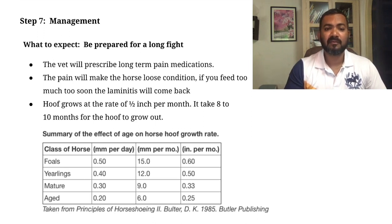Be prepared to see your horse lose a little bit of weight, look like skin and bones. It's okay. You can always put the weight back on the horse again. You can feed him or her up again. And remember that the hoof grows at the rate of only half to one third of an inch per month. So it could take 8 to 10 months for the hoof to grow out. And I've put a chart underneath over here, which should show you just how long it takes for the hooves to grow out.